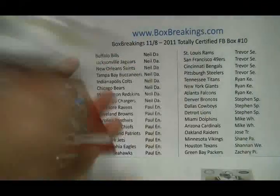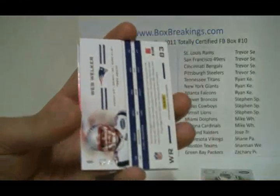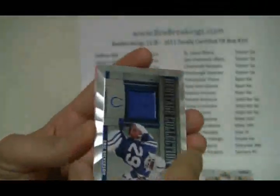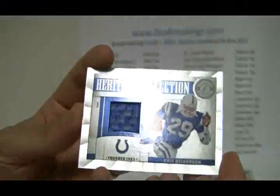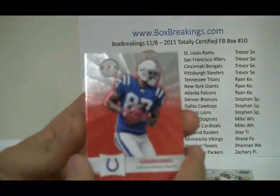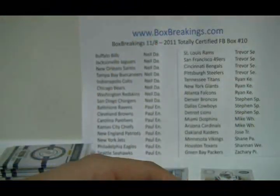Paul E. Jonathan Stewart. And then a gold Wes Welker. This is the Box of the Goals, number 13 of 25. Nice little parallel, followed by Eric Dickerson for the Colts. Nice jersey of Dickerson, number 25 of 49. Not bad. And Reggie Wayne, Sam Bradford.